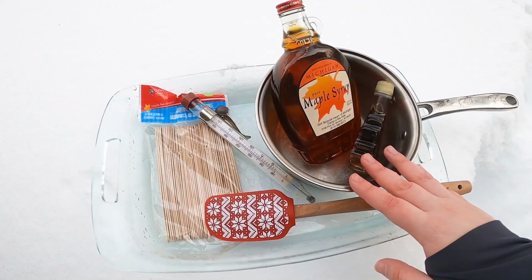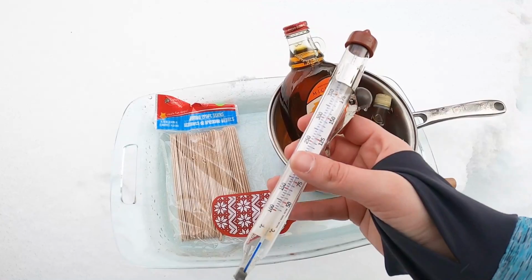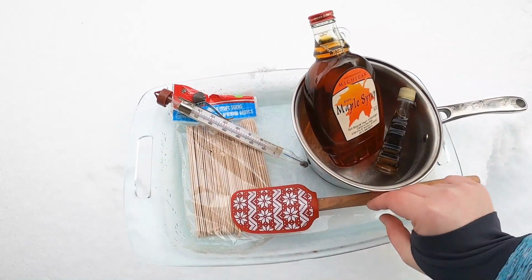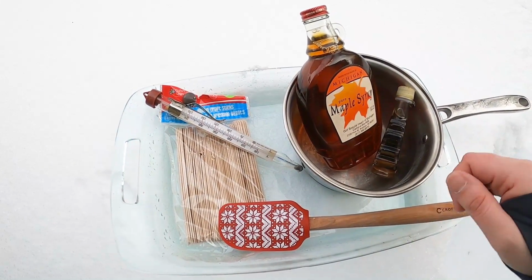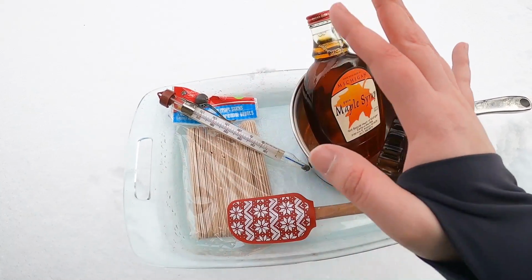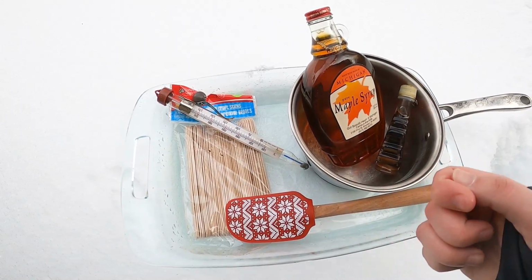What you'll need to make the maple syrup candy with the snow is obviously snow, and then you'll also need a saucepan to boil it, and then you'll also need, if you have one, a candy thermometer so you cook it to just the right temperature, and then you'll want a spatula to stir the maple syrup so that way it doesn't burn, because it can burn if you do it for too long, and then some popsicle sticks for when you get to the snow part, and then you can roll the maple syrup candy on it like taffy, and then eat it.